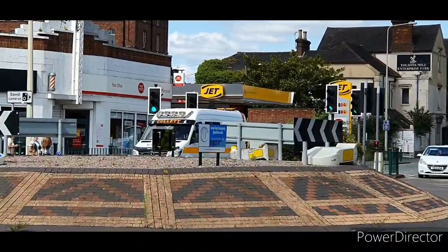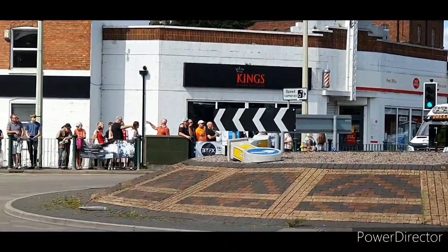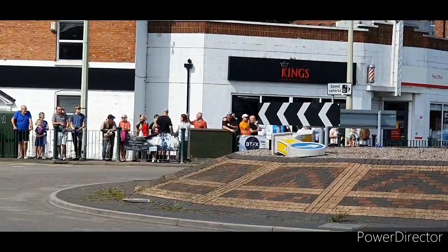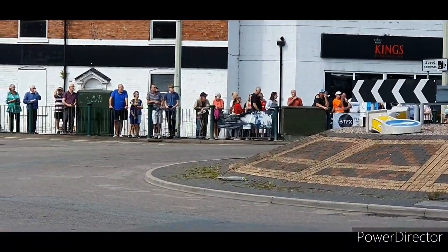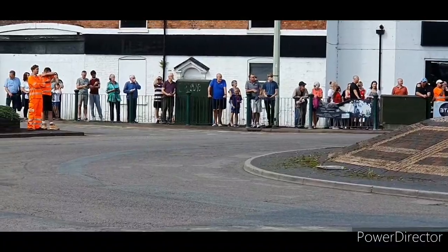This is Paisley, by the way, as I say. So there's a jet garage down there. There's a hairdresser's there. I've been there before. Barbers. There's them signs I was on about. That's one of them that took down with that arrow on it. There you go. I've got a load of people out here.